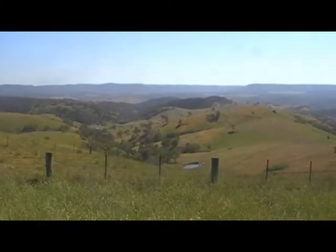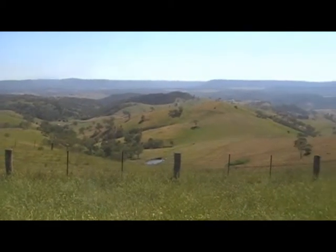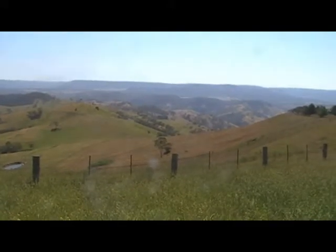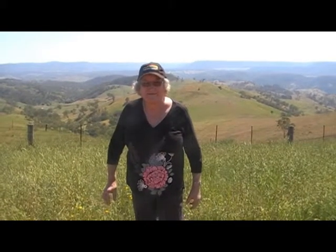This is on the way to Jenolan Caves. We've got lots of lovely farmland. Blue Mountains. Distance. We're on our way to Jenolan Caves.